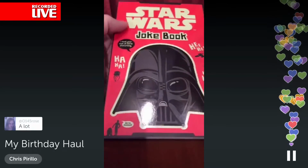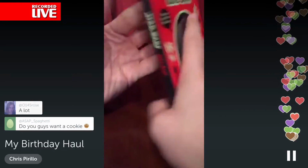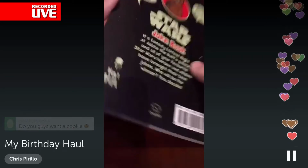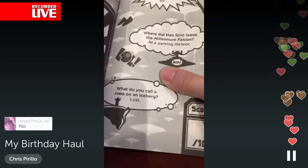Anyway, this is a Star Wars joke book, something I did not know existed. Perfect for my collection, if only because Darth Vader's on it. See, that's how I kind of limit myself. I keep myself to just things that have Darth Vader on them. And I love the jokes in this book. They're really, really Chris Pirillo-like. Like, what do you call a Jawa on an iceberg? Lost.